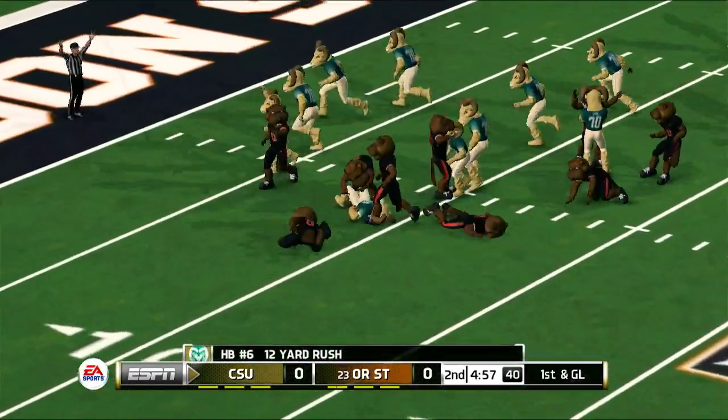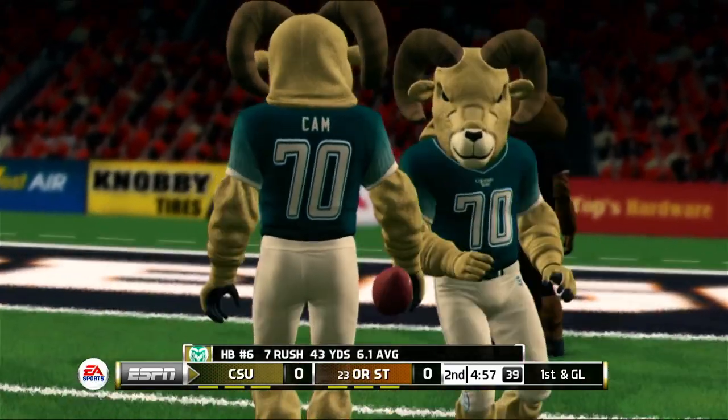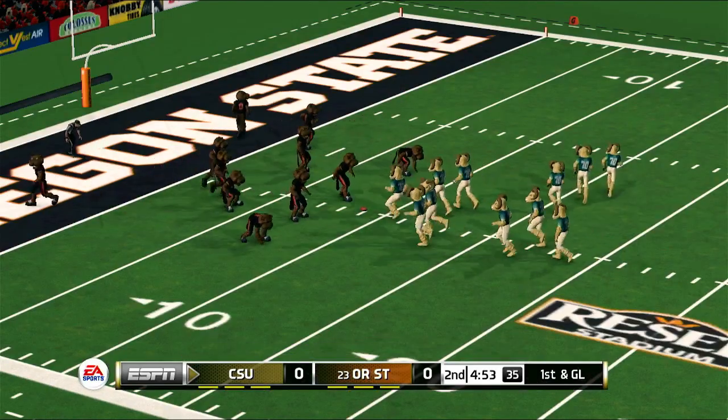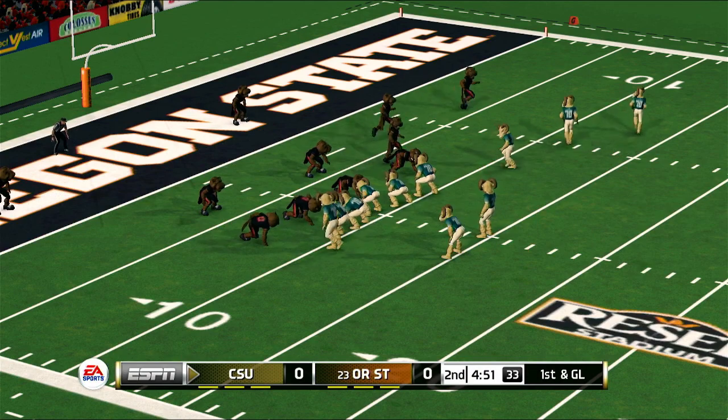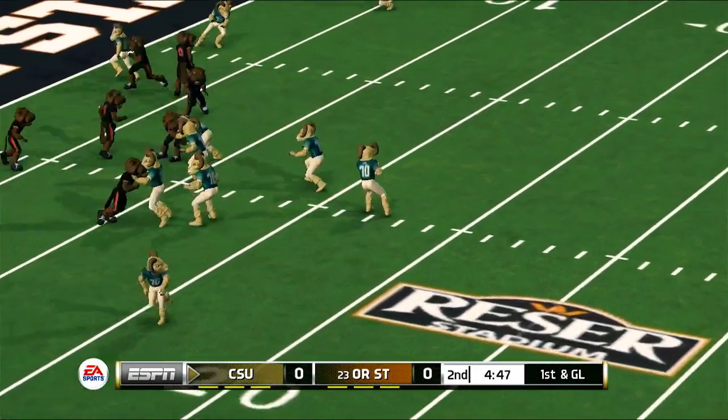Inside the 10. Brad, you just don't see this very often anymore in college football. That is their 5th first down on this drive alone. They have great rhythm right now as an offense. And look at that poor defense. They're looking over to the sidelines to the defensive coordinator for some help. They need to change things up.